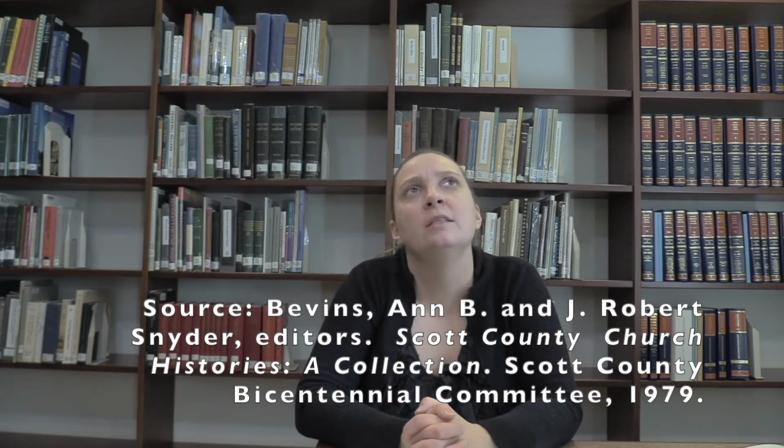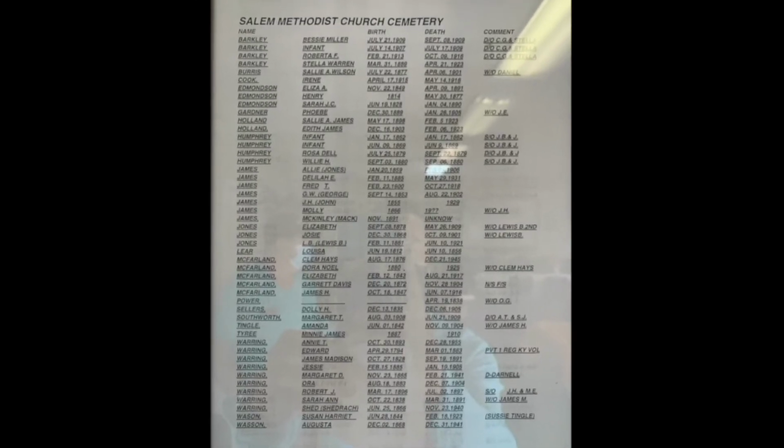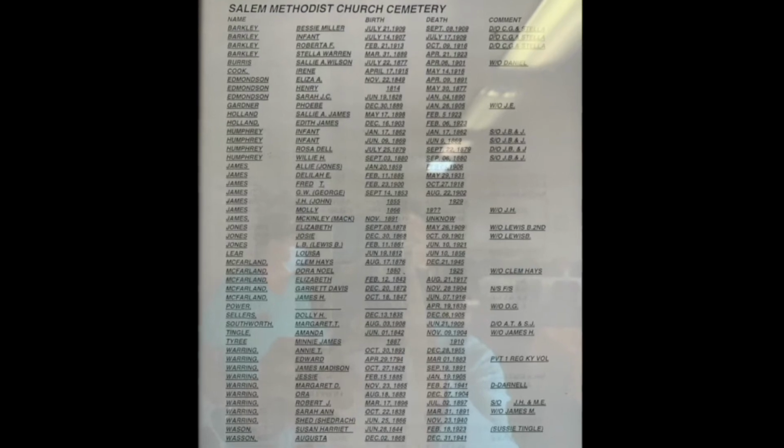Another family you see frequently is the Penn family. The T.J. Penn family donated the altar for the church, which at the time was $112. If you are researching some common family surnames, that would be the Warings, Penn, Cook, Bailey, McFarland, Griffith, Barnett, Mullenix, and there are many, many others.